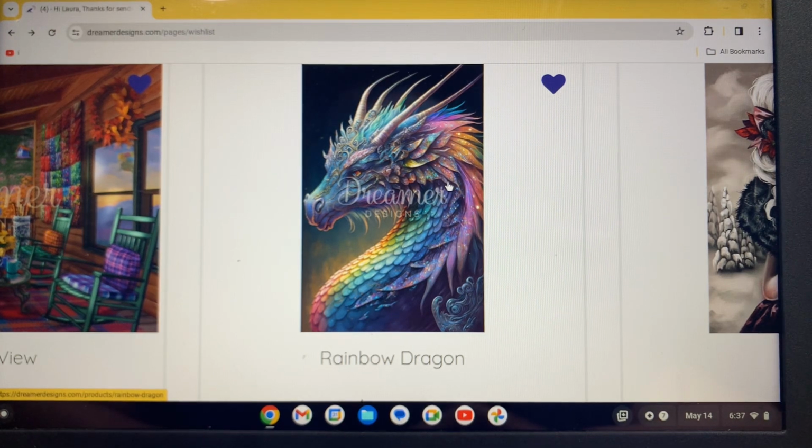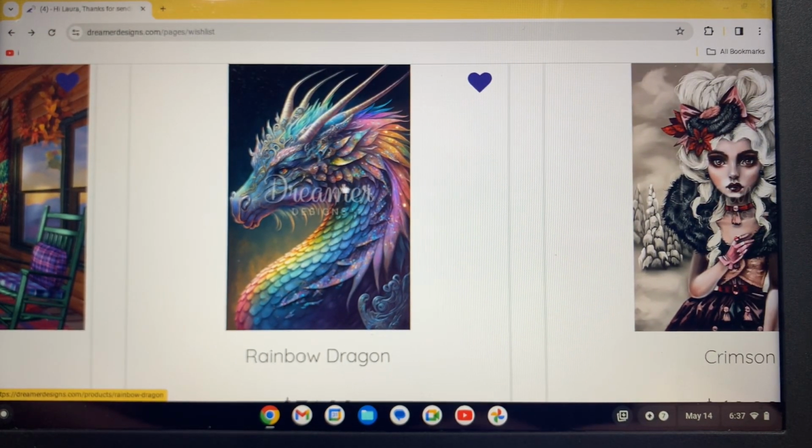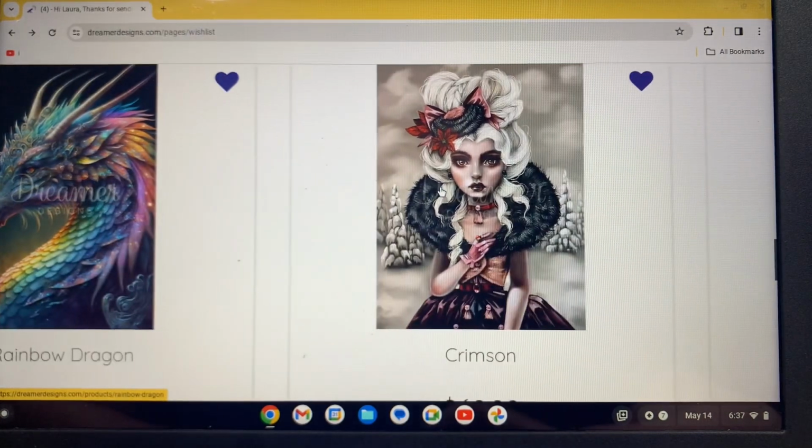If you are part of the book community, there's a book called Fourth Wing by Rebecca Yarros. And this painting just came out at that time, and I was like, oh my god, a dragon. So this one's really cool. I love the colors. I have seen this one completed, and it's amazing. So I would really like to work on that one at some point.